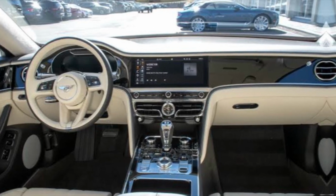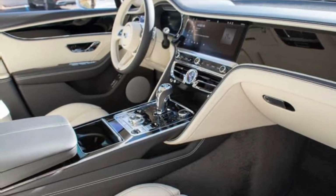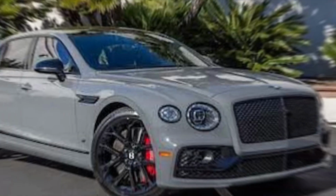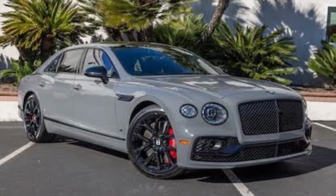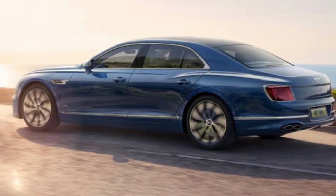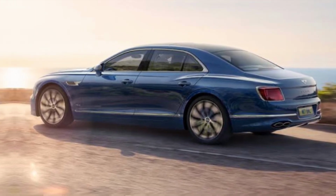But the Flying Spur is not just a pretty face. Beneath the hood lies a choice of powertrains that thrill. The V8 roars with authority, propelling you from 0 to 100 km/h in a blink. Or, choose the plug-in hybrid, enjoying silent electric cruising and the exhilarating surge of combined power. Whichever you choose, the Flying Spur handles with surprising agility, its all-wheel drive and advanced suspension ensuring a smooth and confident ride.